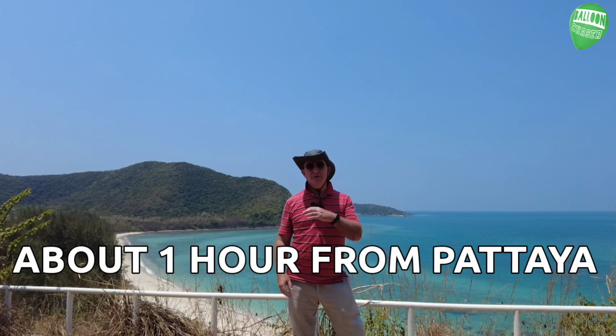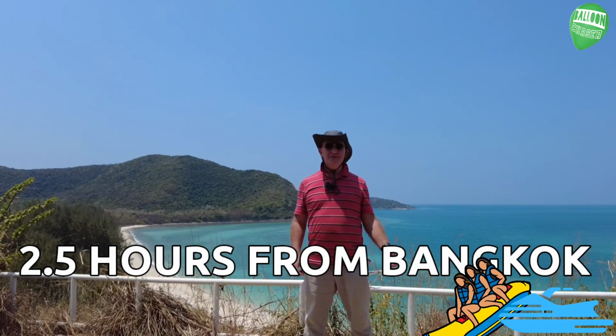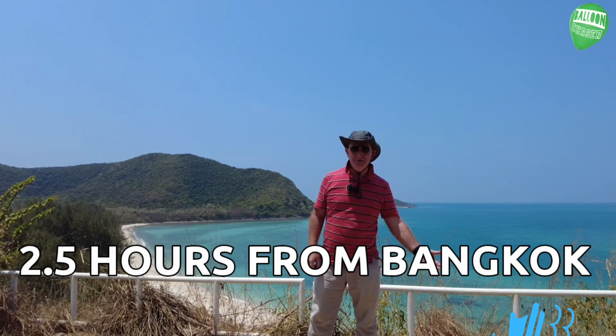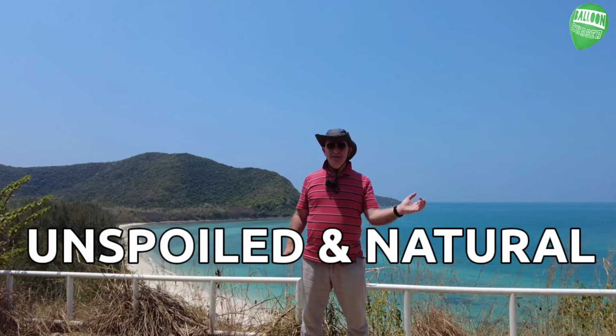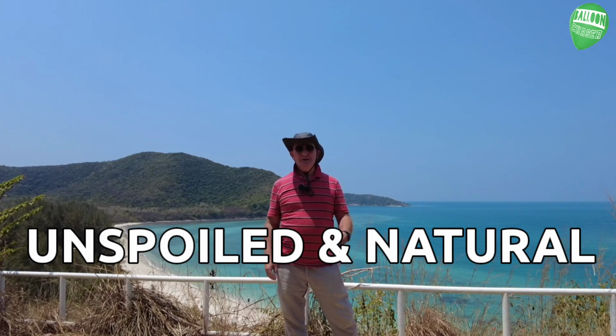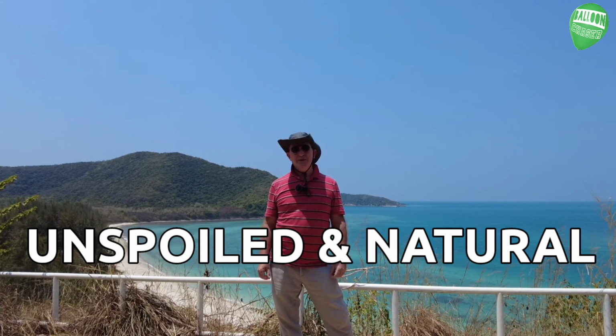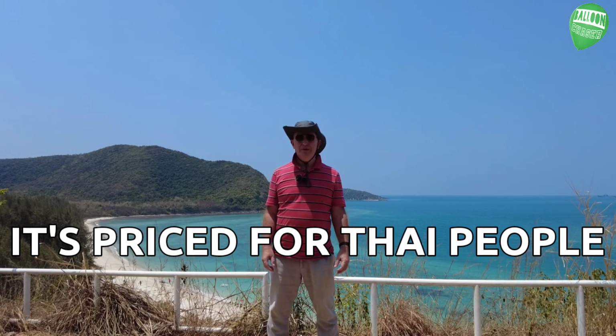It's quiet, there's no street hawkers or beach hawkers, there's no banana boat, there's no jet ski, people trying to sell you something. It's so peaceful and so romantic that this is a great place to bring a friend and enjoy a day out in the way that the Thai people do when they come here. And everything's really priced for the Thai people when you get here.